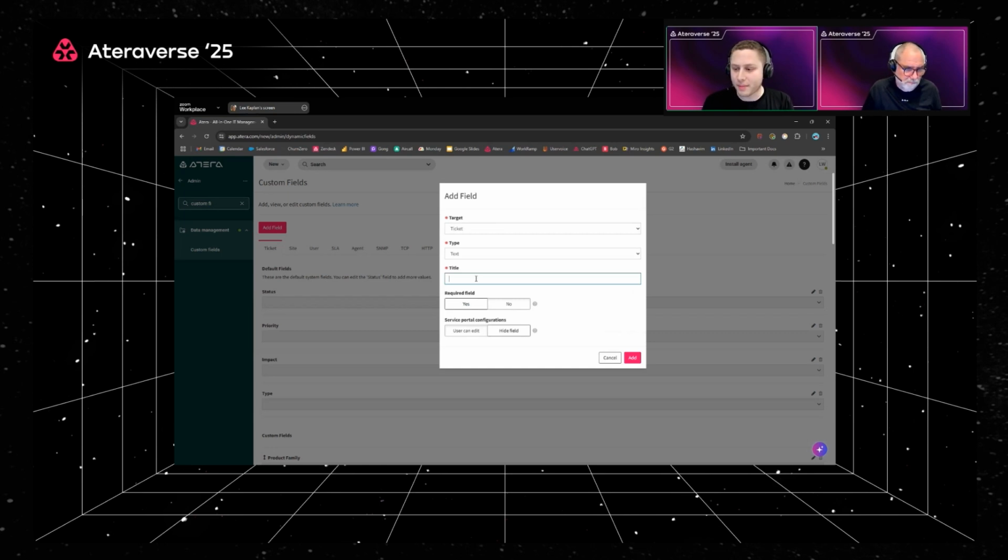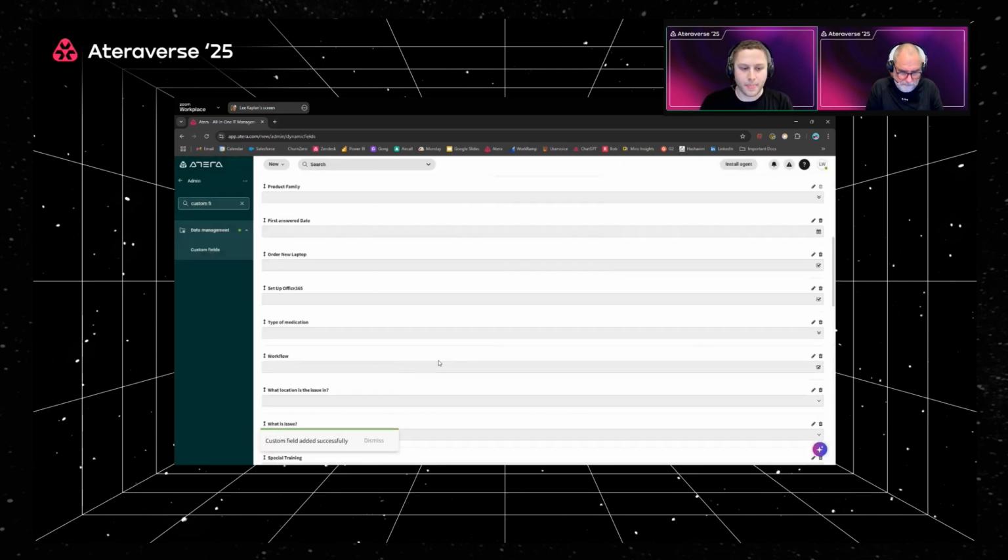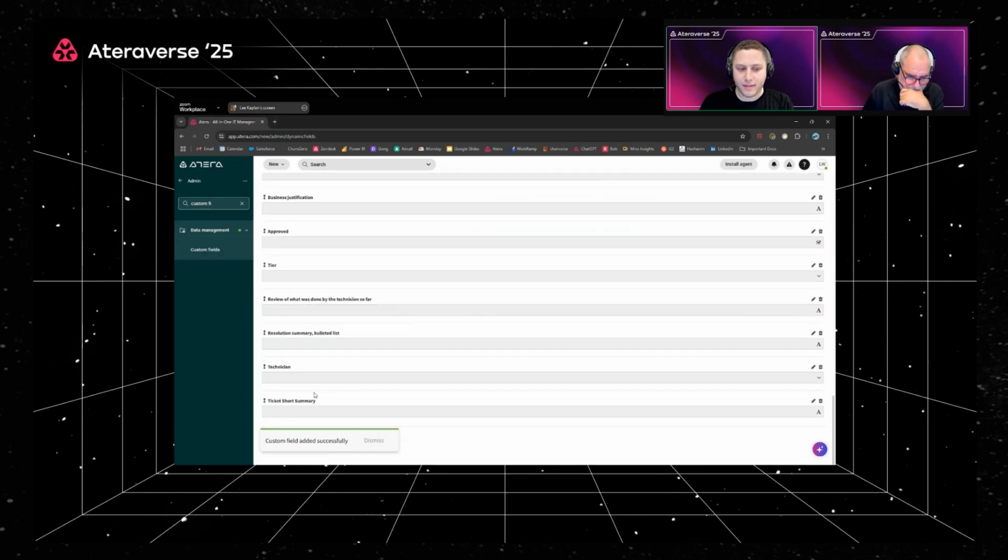So one very simple example that we can do that's also very effective is to generate a short summary based on the AI summary of the ticket itself. So if we were to write down ticket short summary, let's make it a required field and let's add it. Okay. So it's been added as a custom field within the tickets.